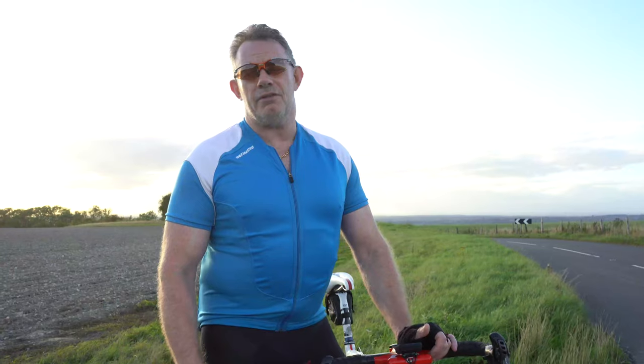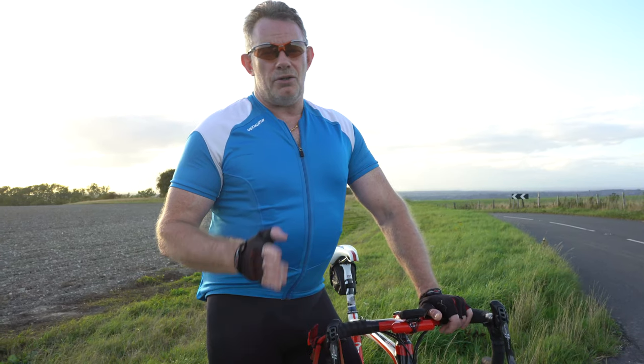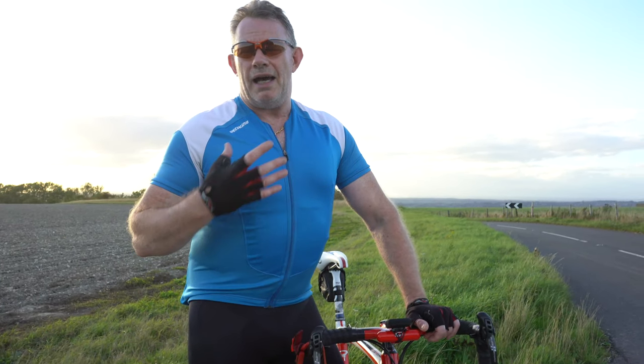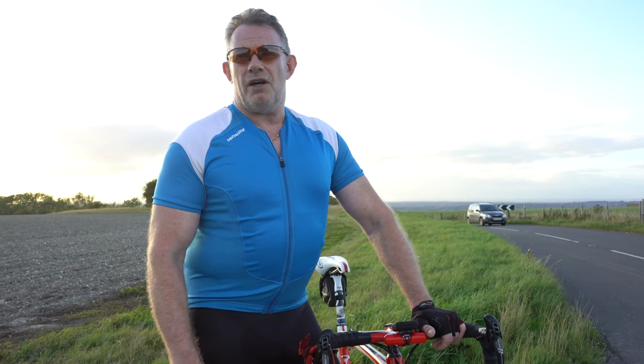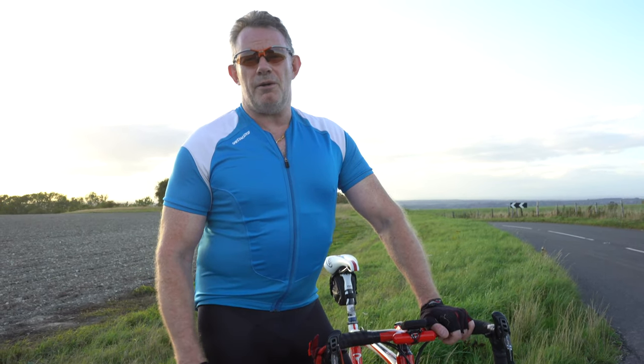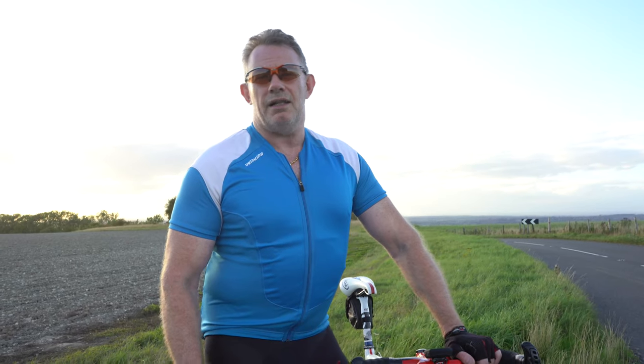So you've got to be very careful and very savvy when you're on a bike. Make sure you've got good road sense, you're very aware of cars behind you, any other cyclists you're with, and obviously what's in front of you as well, which is vitally important. So it's very important to have good bike sense and comfortable experience.